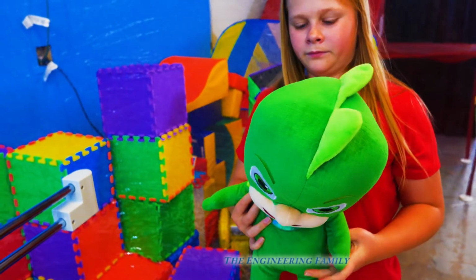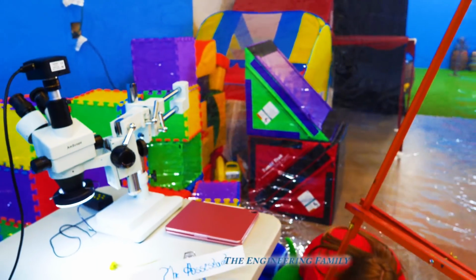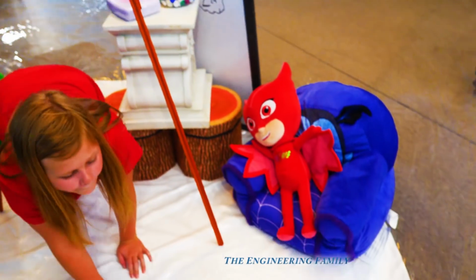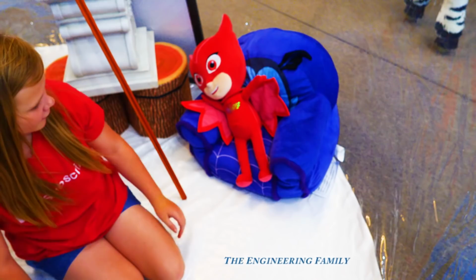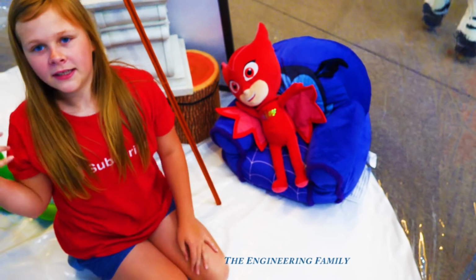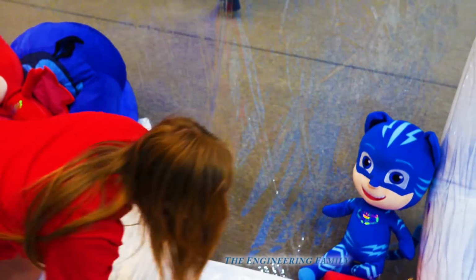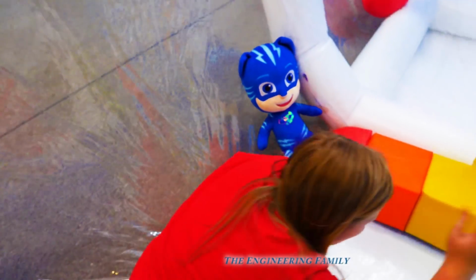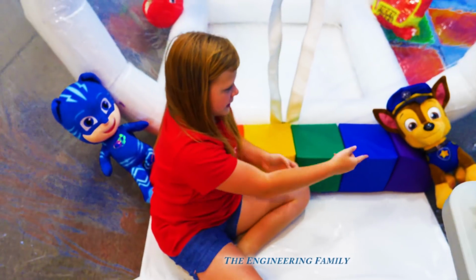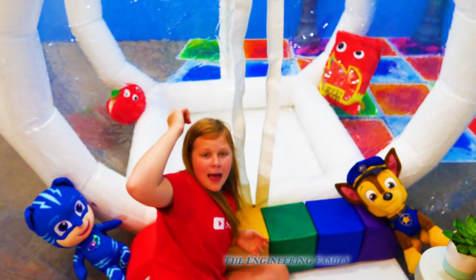Gecko. You got Gecko in here. Owlette. And then there's your chair for your iPad, right? Right, and right there, there's a Catboy chair. And then what's over here? Speaking of Catboy, it's Catboy! You got Catboy over here, right? And then there's Chase over here. And then you got Chase. And then there's some battery puffs and an apple in that room.